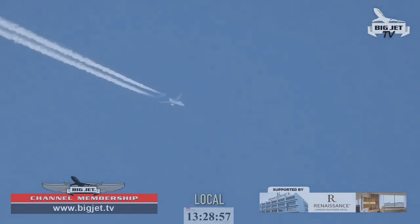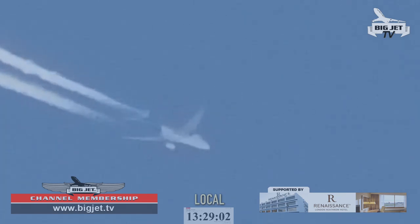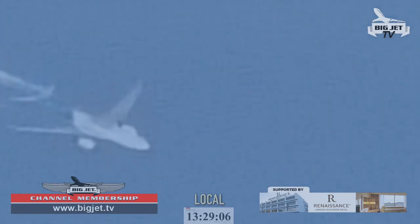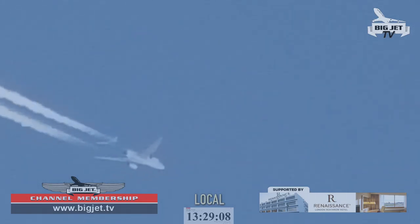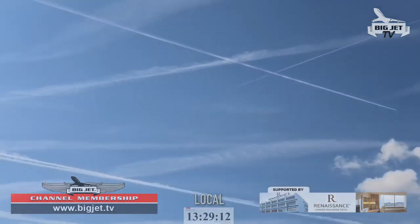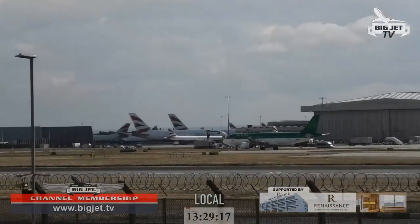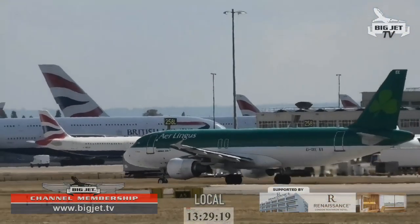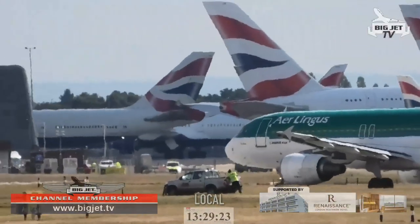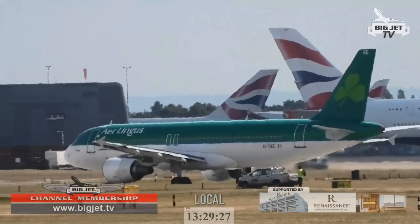Is that the Air Transat heading west? Transat 330 westbound, probably off to Vancouver or something like that. Is it Toronto, is it? They'll never stop the Irish, look. One of the busiest routes from London Heathrow, folks, Dublin.